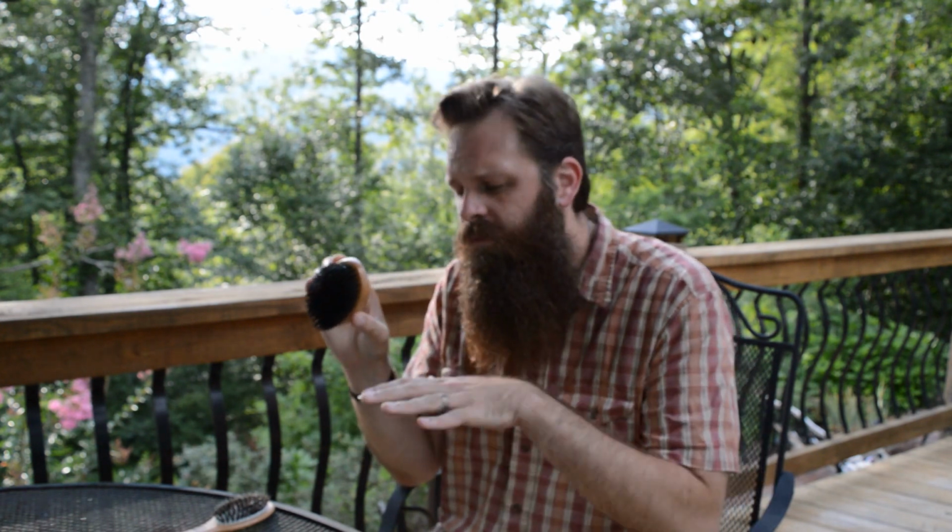If you have a shorter beard and you're not worried about detangling it or trying to get the hairs to all lay the same way, this will probably be all that you need. You don't need the comb, you don't need the other brushes. This will be all that you need, and you still are going to want something like this to distribute those oils and to soften the hairs.